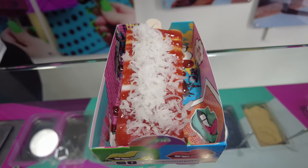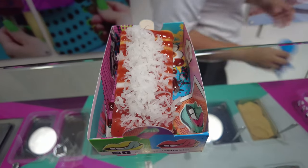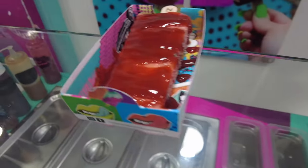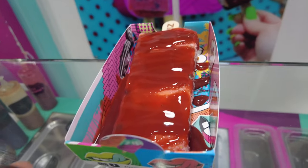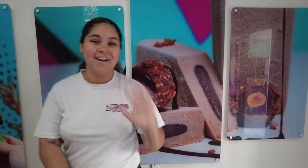This is the sunset, right? With strawberry and coconut, and the strawberry passion fruit with chamoy and strawberry sauce. Make sure y'all try this. I'm telling you, when you're in Old San Juan, thank you so much.